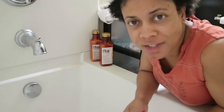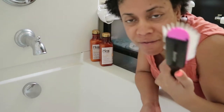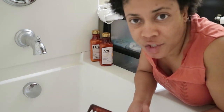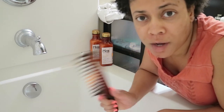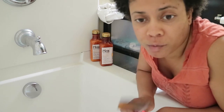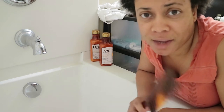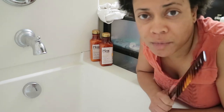Alright, so I have my trusty Y2 comb, and I have my trusty faux demon brush, fake demon brush, to detangle my hair also. So I'm going to right now just saturate my hair in warm water, and then I'm going to work it through with my wide tooth comb to detangle my hair while it is fully saturated. I would never recommend detangling your hair when it is dry, especially kinky curly hair, because that's just more snags and pulling and tearing your hair out and breaking your hair off. So I don't recommend that.